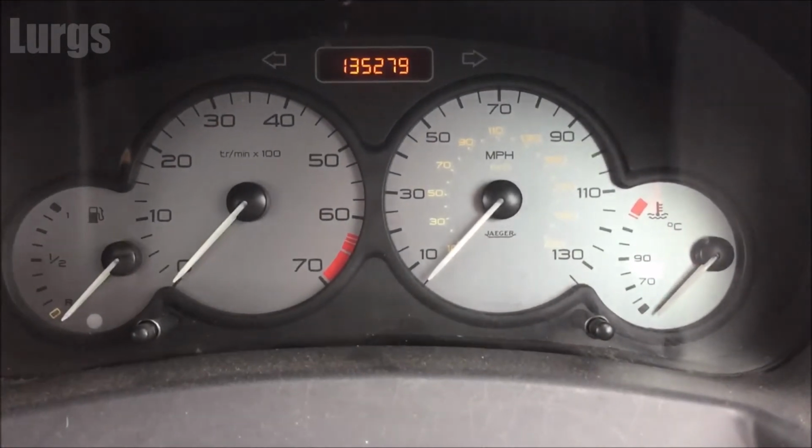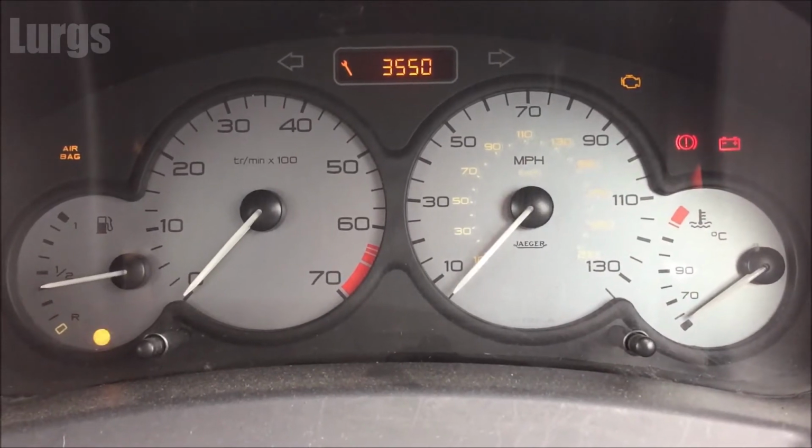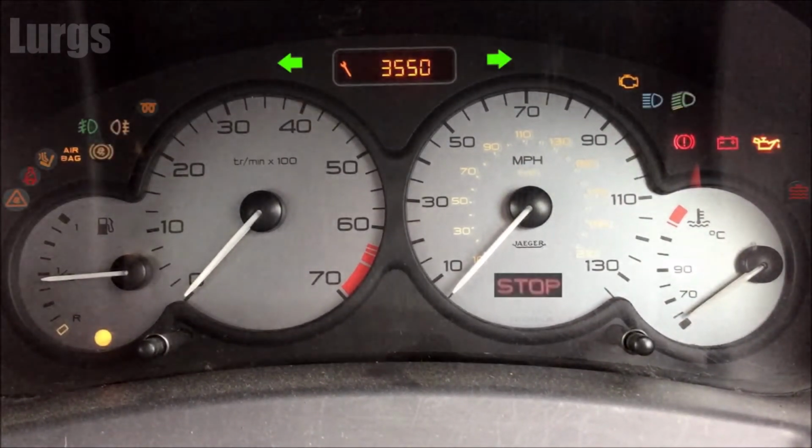And this is the dashboard here, so with the magic of video, let's get all the warning lights up. And let's start running through them. Right. This is the low fuel level warning lamp. This lights up when your fuel level is getting dangerously low. Make sure you fill up with fuel as soon as possible.